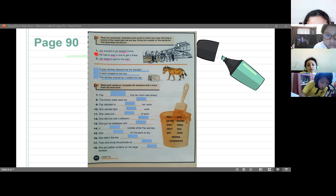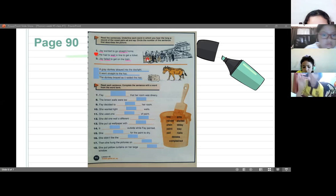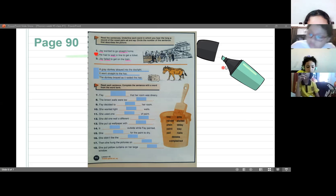And the number three? Jay failed to get on the train. No, because what you see here, yeah, they might be waiting for a ticket for the train. But it says, look at the picture. It says tickets. It's labeled. It says tickets, and they are in the line waiting. So number two is the answer.